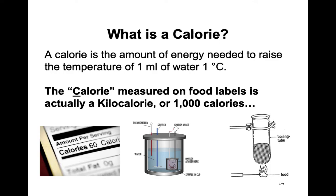Well, a calorie, notice the small c, is the amount of energy needed to raise the temperature of 1 milliliter of water by 1 degree. That's the definition. Do you need to know it? No. But that's what it is. So 1 milliliter of water is a very small amount. 1 degree centigrade, very small amount. So a calorie is actually a very small amount of energy.